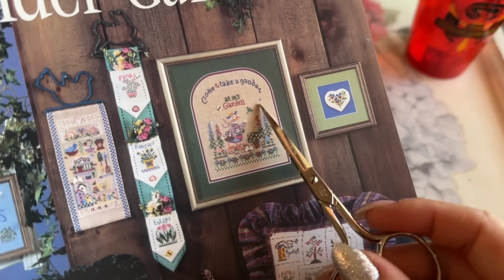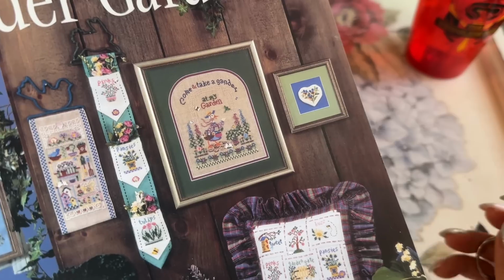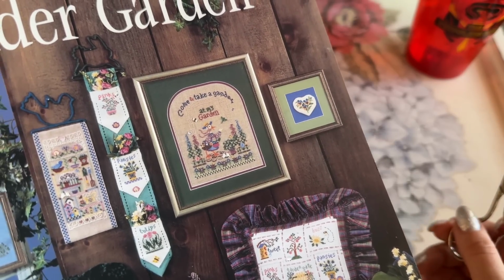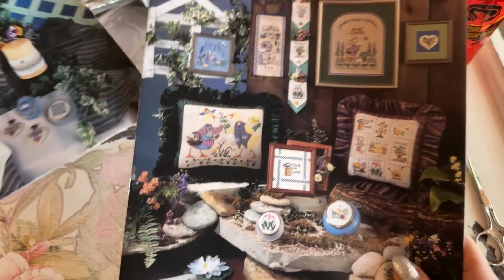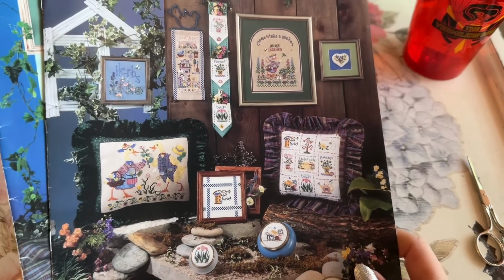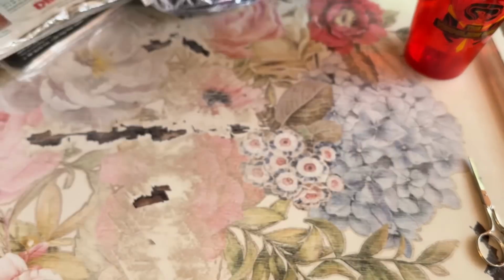The button's not important. The treasures I can substitute with something. I need to sit down and see A, if it's possible to find, B, if it's possible to substitute, and all of that. But I am absolutely in love with both of these booklets. I just need to collect all those treasures in order to finally stitch either one of these leaflets.